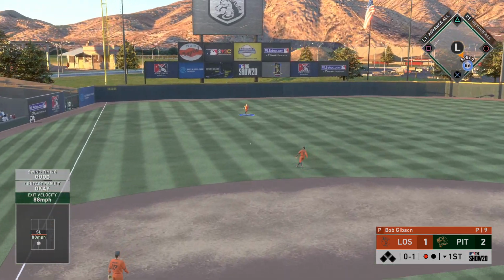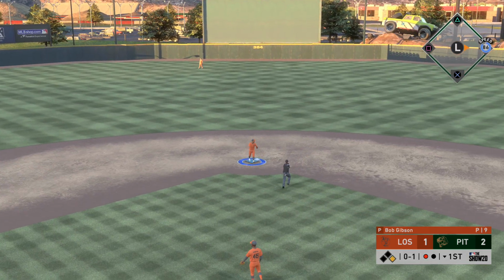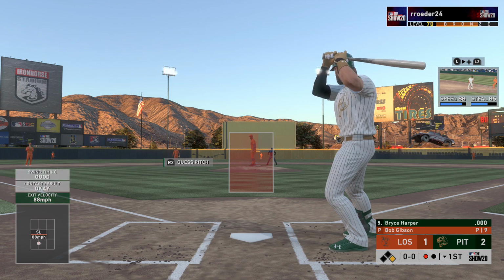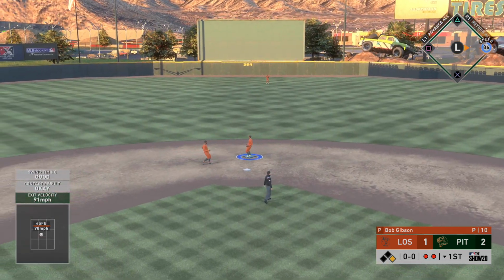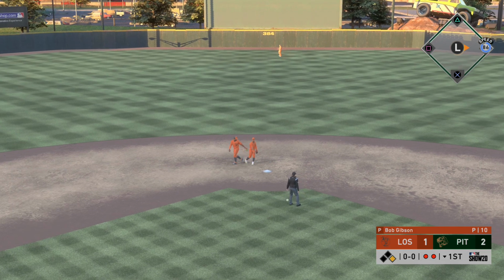Hit on the ground out to short. And that finds its way through for a base hit. Batting fifth, the right fielder, Bryce Harper will dig in at the plate. On a rope to the second baseman. But the runner is back in time to avoid the double play.